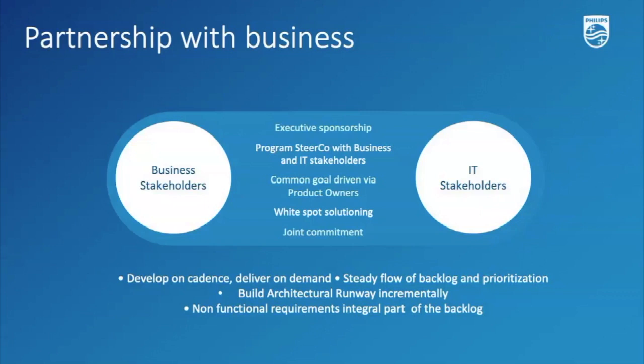So the golden rules are: develop on cadence, deliver on demand. The cadence is as per the Agile cadence, but delivering the solution to a business community or a country or a region is based on demand, because frequently disrupting the landscape is also not good, because it also means change to the business. So that has to be done carefully.